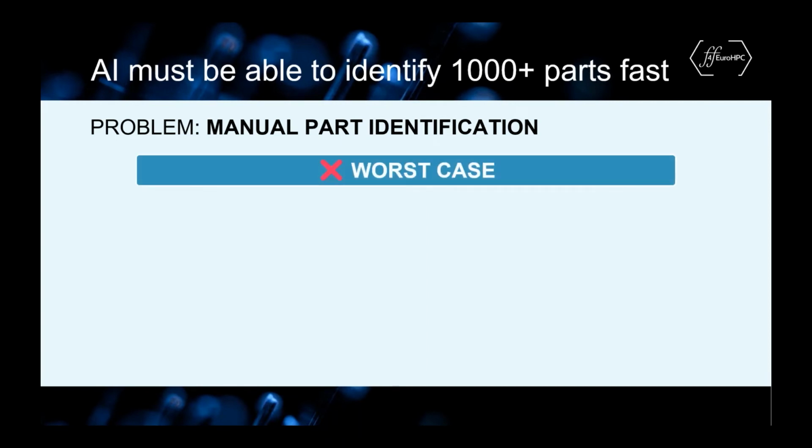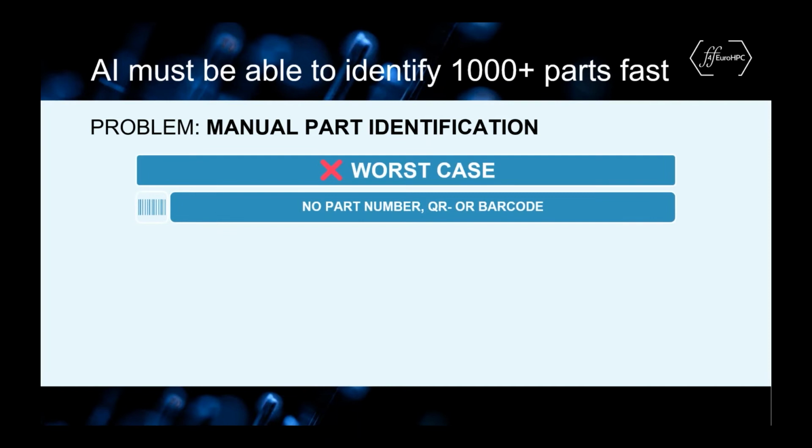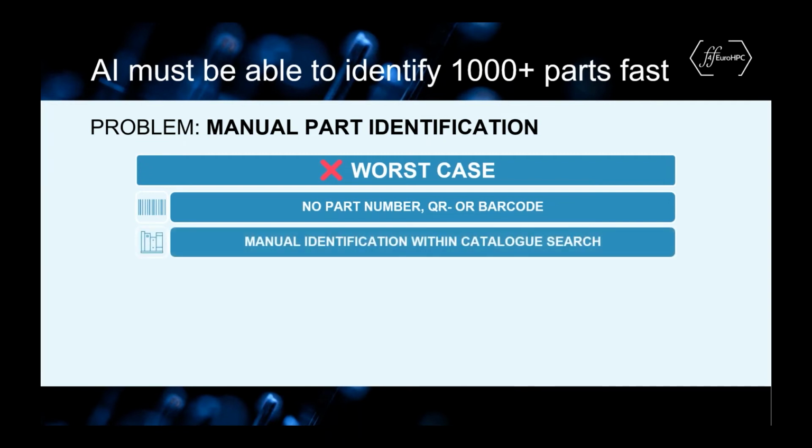So we are looking at the worst case where there's no part number or QR code or barcode on any of those parts. So it's not possible to automatically identify the part, and therefore the identification process has to be done manually. So the worker in really the worst case has to do it on paper, so he has to really search folders. But also if he's doing it with a computer search engine, it's not that easy because he has to compare the part and the catalog manually. And this can take up a lot of time.